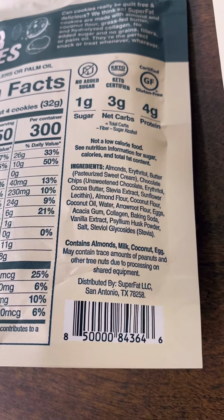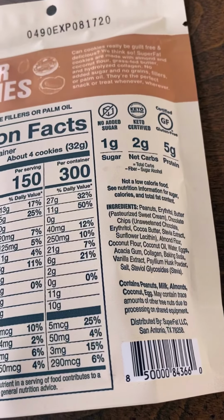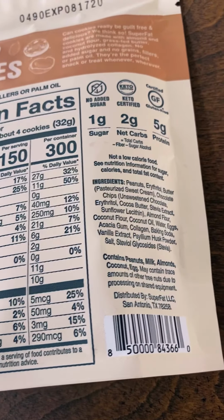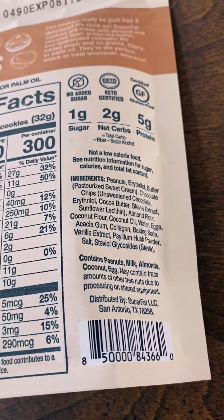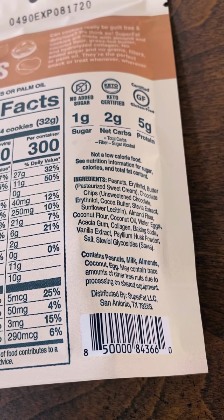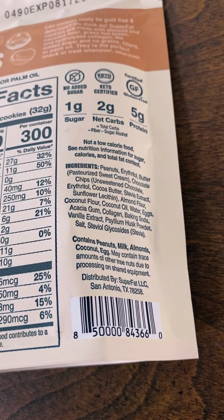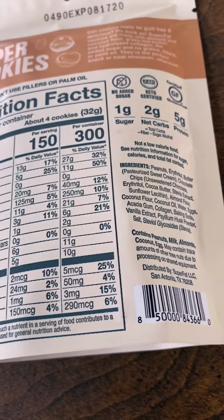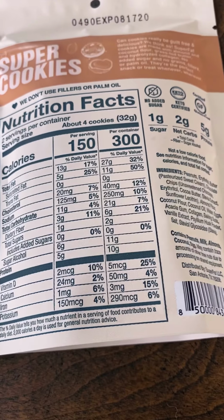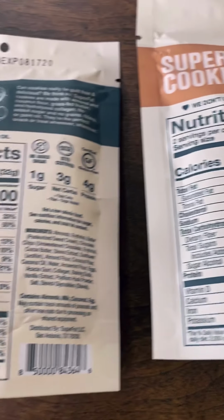So the peanut butter and chocolate chip one basically replaces the almonds with peanuts. All very similar, but I think you save 1 gram net carb per serving with that. It's nice to see that peanuts are the number one ingredient, so it should be nice and peanutty, hopefully. We haven't tried these out yet. We're about to dig in.